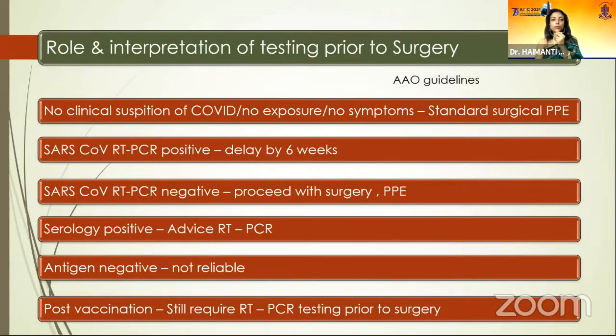I will be talking on a very important topic, which is the cataract surgery protocol in the COVID era. First and foremost, we will talk about the American Academy of Ophthalmology guidelines on the role and interpretation of testing prior to surgery. If the patient has no clinical suspicion of COVID, no exposure or no symptoms, we use standard surgical PPE. For a person who is RT-PCR positive, it is recommended to delay the surgery by 6 weeks. If RT-PCR negative, you can proceed with the surgery with standard PPE.